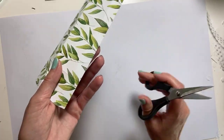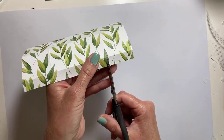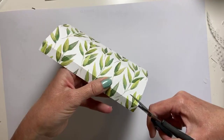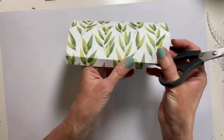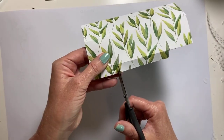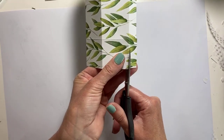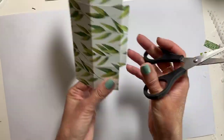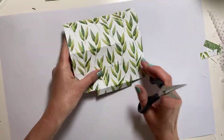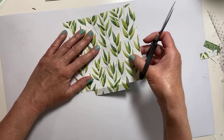This is the 7/8 of an inch here. And we're going to remove on the score lines the two side panels, like so. Okay? So this is the 7/8 inch, and we just have this little flap here.